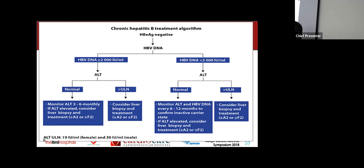But for some reason, the answer is no, it doesn't. I'm not sure why. But I think it's because of the nature of the antigen, of the vaccine. It's likely because it's not a live vaccine, it's a recombinant vaccine.